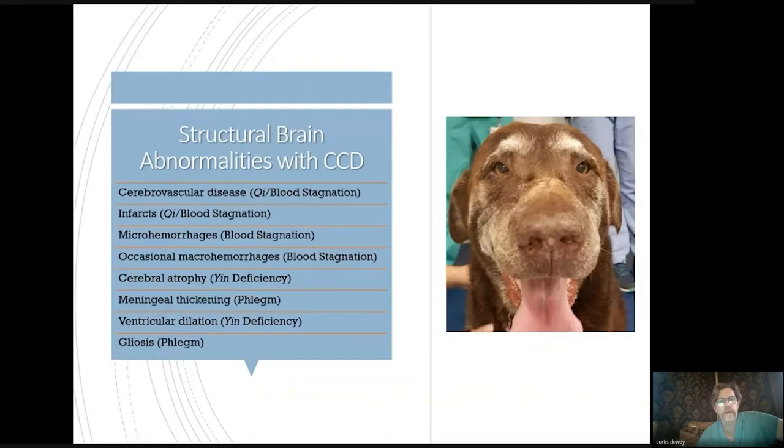And then if we break it down, sort of translating these different TCVM terms: cerebral vascular disease, qi, blood stagnation, infarcts, same thing. Microhemorrhages, obviously blood. Occasional macrohemorrhages, same thing. And atrophy would be yin deficiency. Remember, anything where a structure gets smaller is a yin deficient state. Meningeal thickening, something that shouldn't be there, is phlegm. Ventricular dilation, that's because the brain's atrophied. Again, yin deficiency. And gliosis, which is sort of the brain's response to scarring, something that shouldn't be there, would be considered phlegm in TCVM metaphorical language.